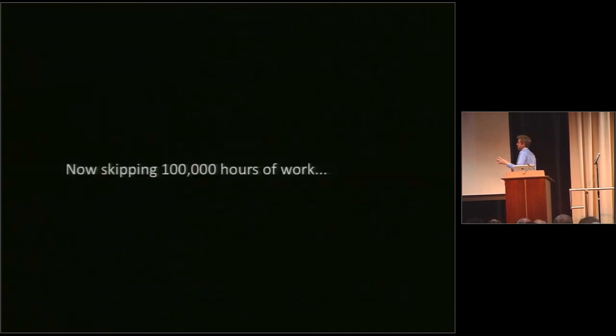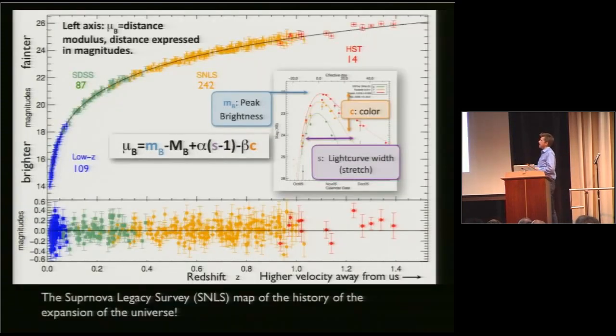Okay, so now skipping about 100,000 hours of work. I mean, not me, but me and a team of 20, 30 people working for many years on this project. A whole bunch of work goes into it, but this is basically what we produced. These are hundreds of supernovae, 242 supernovae at this high redshift in the distant universe, really far away, billions of light years away.